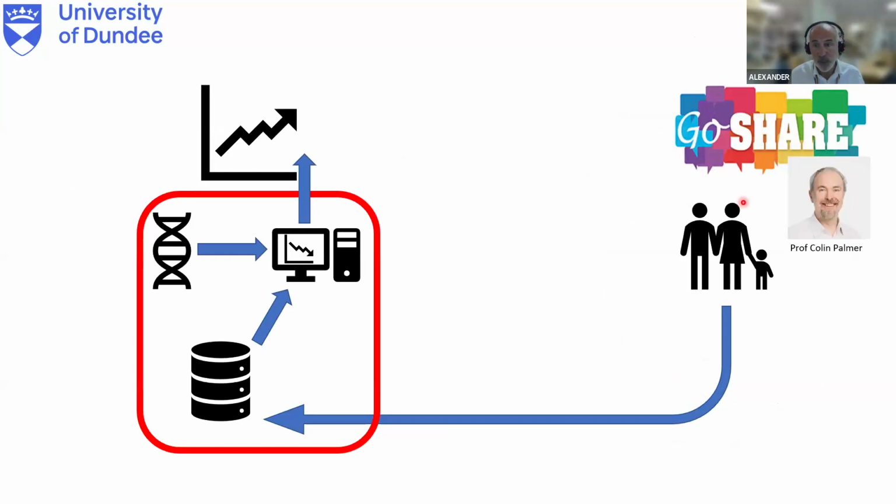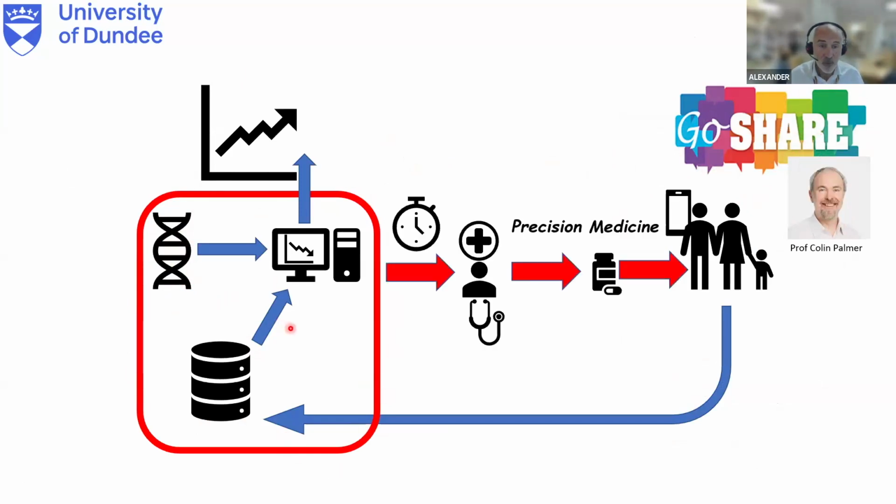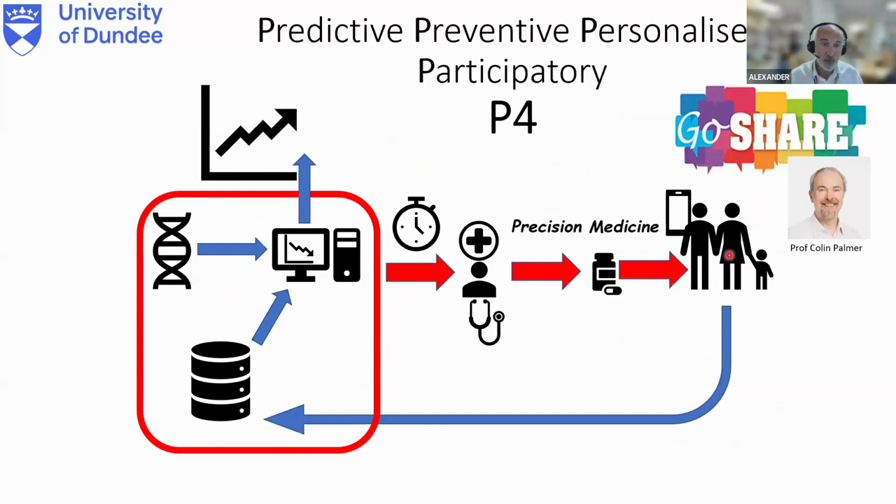Now, one of the things that we have at the University of Dundee is very large databases and also bioresources. And this is Professor Colin Palmer, who runs the GoShare bioresource. And one of the things that I was aware of a number of years ago was that we had genetic information sitting in this bioresource. And so why not use that genetic information if it existed for a patient? Because about 1 in 10 patients of the population in our region have this pre-existing genotyping.